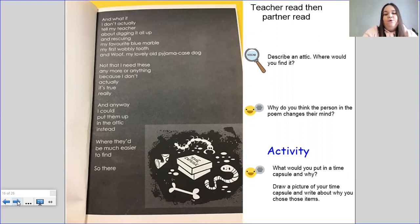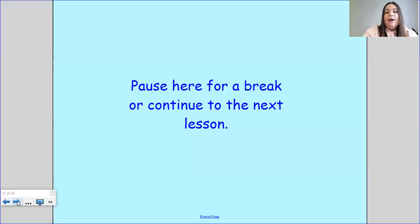Here's an activity for you. What would you put in a time capsule and why? Can you draw a picture of your time capsule and what you would put in it, and then write a few sentences about why you chose those items? You can pause here for a break to complete your activity, or you can continue to the next lesson.